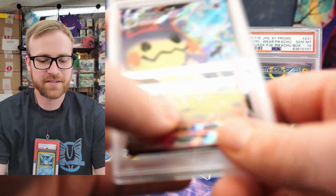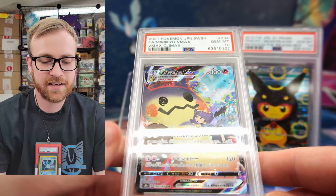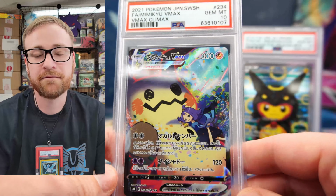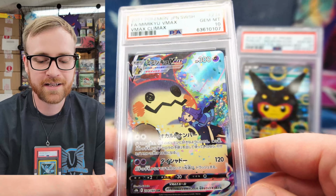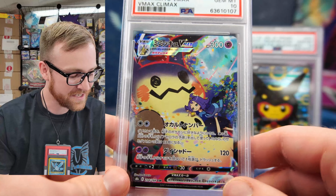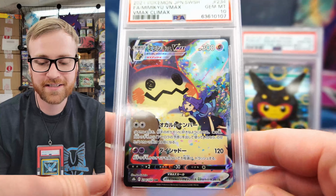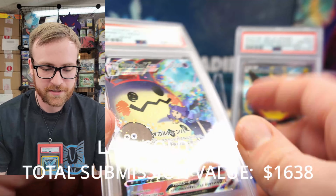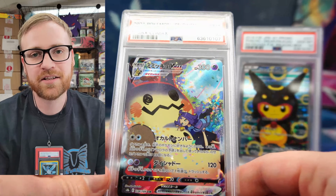The next card we have is another VMAX Climax card. This is the Mimikyu VMAX Secret Rare card. This card was actually pulled from my very first God pack that I ever got out of a sealed booster box. So it's just a really good memory for me. This card is actually selling for around $200 in a PSA 10. A lot of really good grades on today's return. 9 cards total. Last time I checked, this was selling for right around $200.